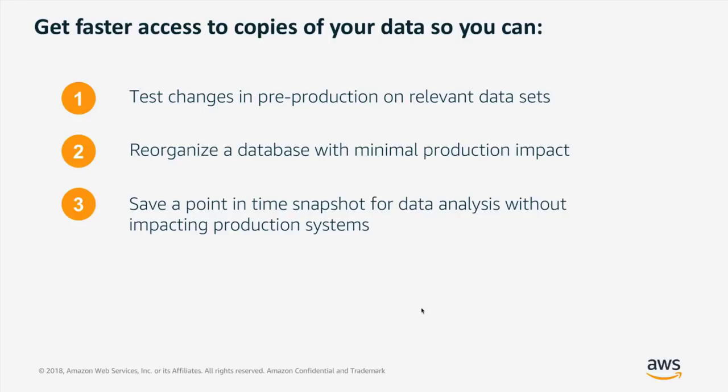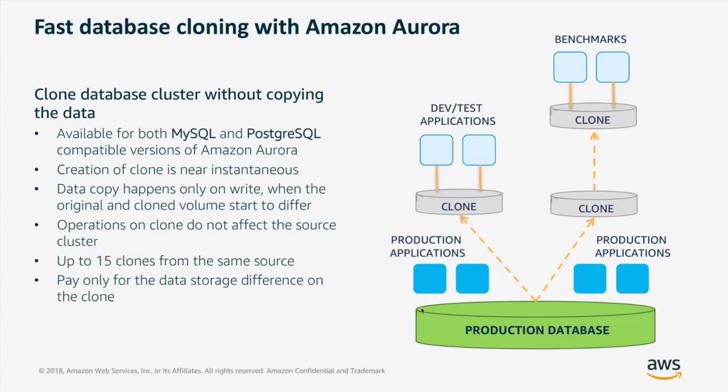Fast database cloning allows you to create clones of your database cluster without having to copy the data. This feature is available for both MySQL and PostgreSQL compatible Aurora engines. And for both, the clone creation process is nearly instantaneous, regardless of the size of the source database. Data copy operations occur only on write, when you make a change to either the original or cloned dataset. That's when the data in the storage volume starts to diverge.